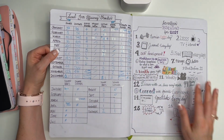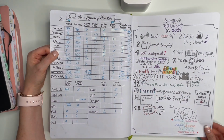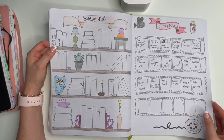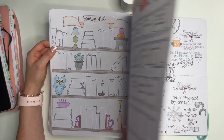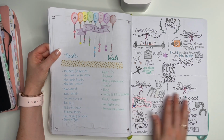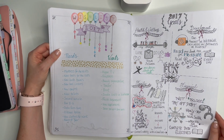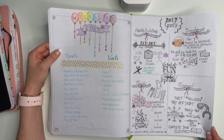And then for 2017, I did 17 resolutions. That was really fun making that. And then a reading list, didn't even do that. And then movies that we watched that year. So fun to look back. My wish list for 2017, needs versus wants. And then my goals for 2017. Wow, was I creative? I didn't even remember that I drew all of this. Awesome.